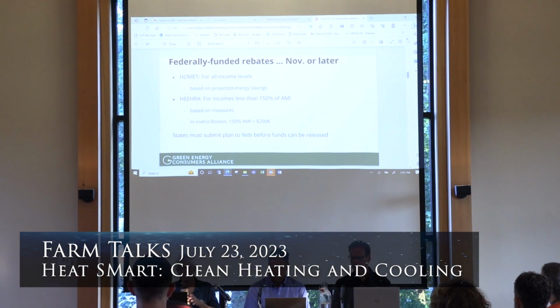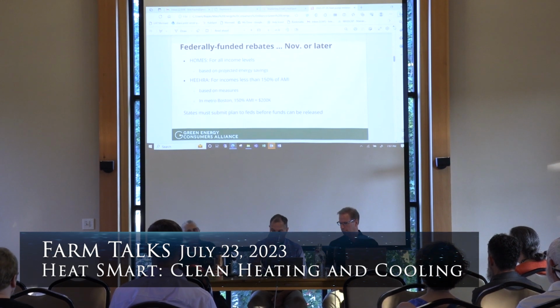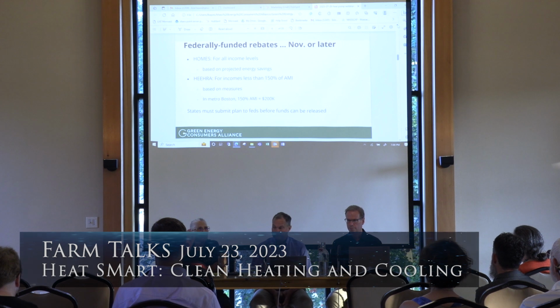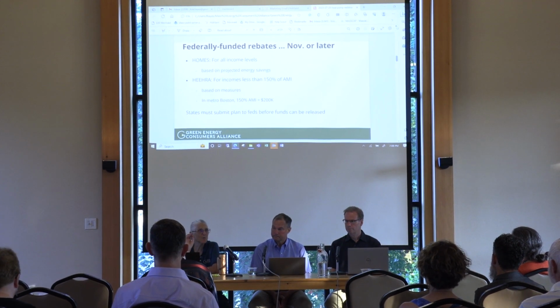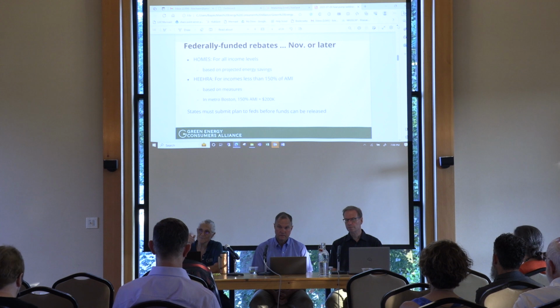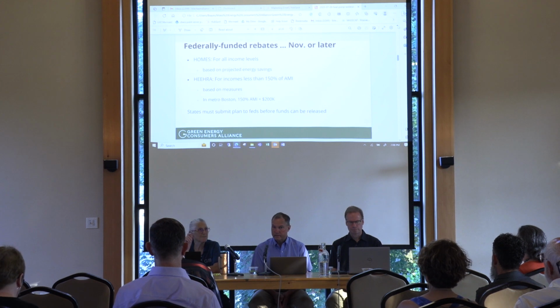Then the HERA rebate will be for incomes that are moderate or low income, and that is defined as 150% of area median income. We're guessing that in this Metro Boston area, 150% of area median income is going to be $200,000. Hold on to that, and check it with the details when the program actually comes out. That will be based on specific measures.